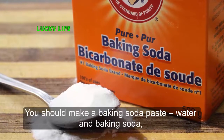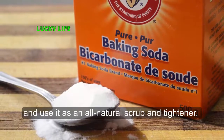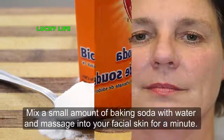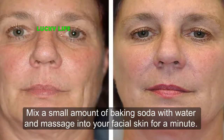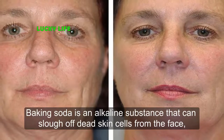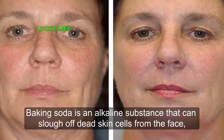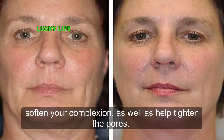You should make a baking soda paste, water and baking soda, and use it as an all-natural scrub and tightener. Mix a small amount of baking soda with water and massage into your facial skin for a minute. Baking soda is an alkaline substance that can slough off dead skin cells from the face, soften your complexion, as well as help tighten the pores.